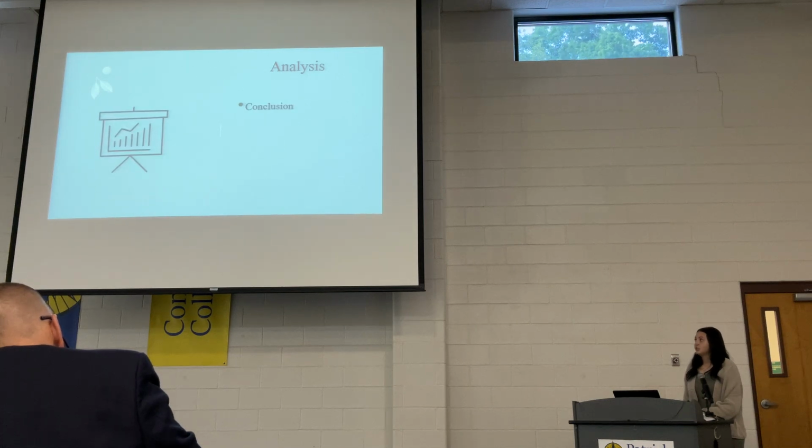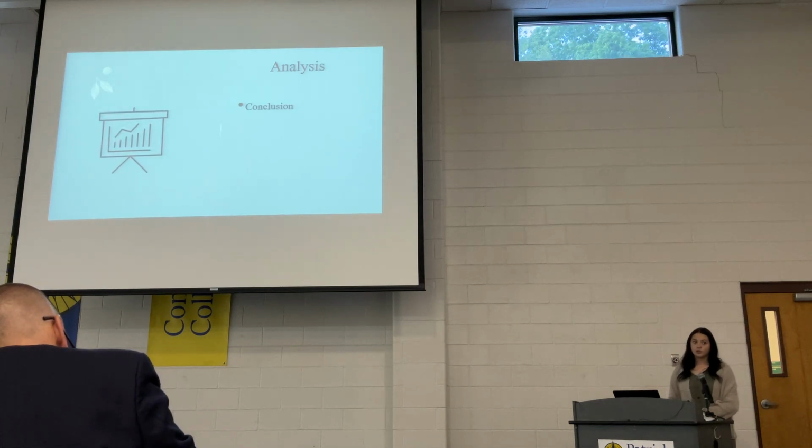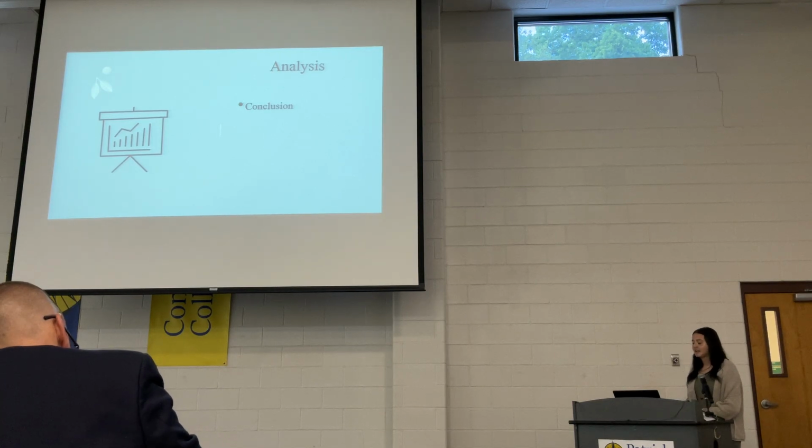So for my conclusion, I came to the conclusion that organic mulch is better for growing plants, one, because of my lit review, and two, because of the study I conducted. Once the mulch decomposed, it also gave nutrients to the plant.